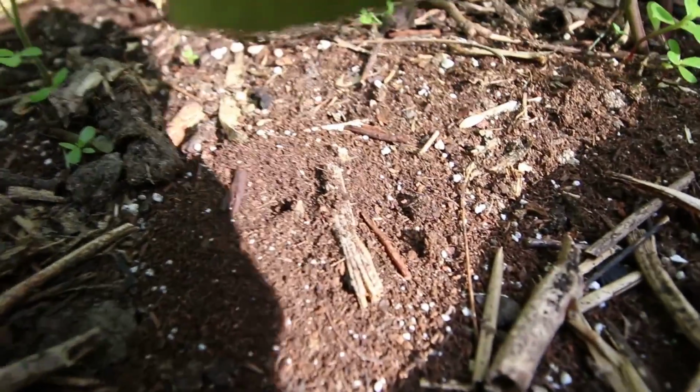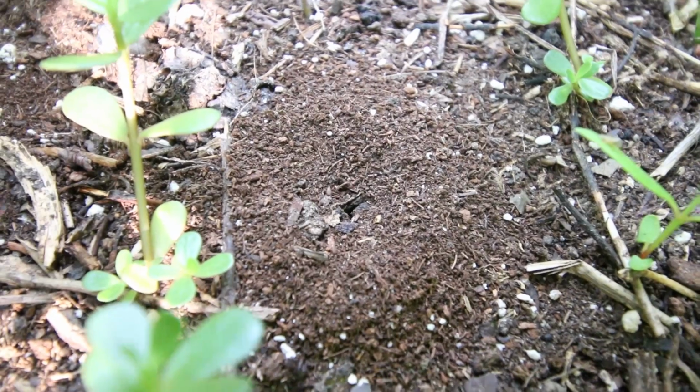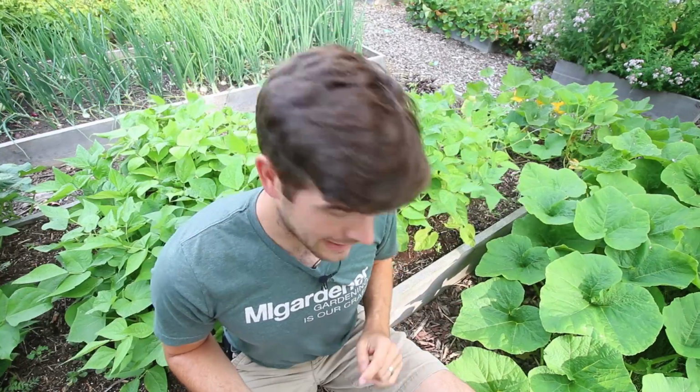And here we go. Here it is. You can see there, anthill number 1, and here's anthill number 2. These are the 2 anthills that are wreaking havoc in our bean bed. I'll tell you what though, you do really have to be careful when you're treating an ant problem and you're sitting on the bed that has the ant problem. You might get some ants in your pants. I had a couple crawling on my leg earlier.